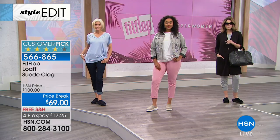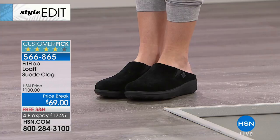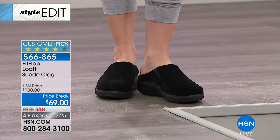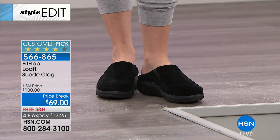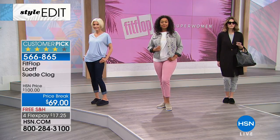I will quickly say, navy, 400 of you can get it. Timberwolf, 600 can get it. The black is going to be your best bet with about 1,000 of these remaining. Normally $100. These are $69 with a big price break today.